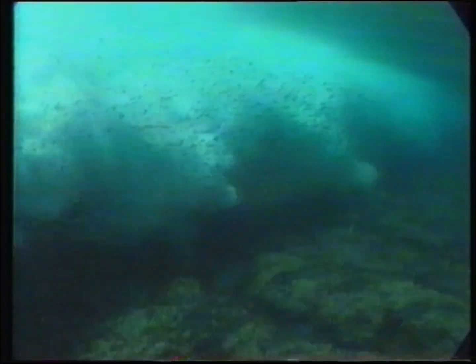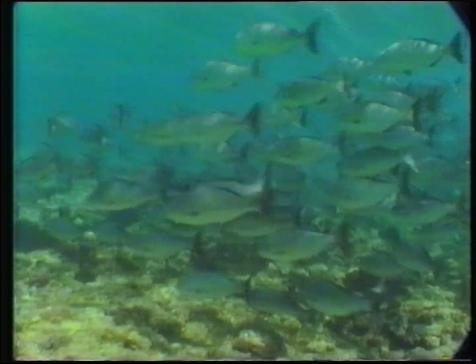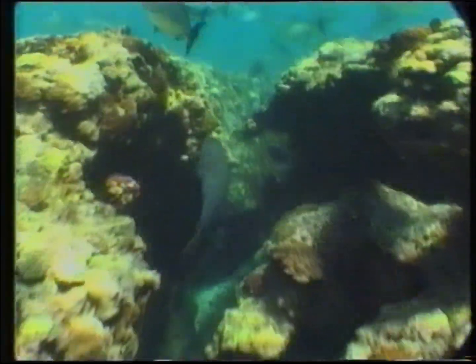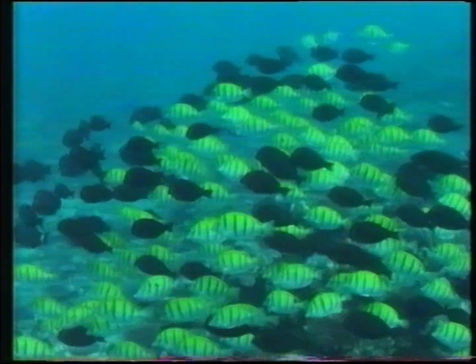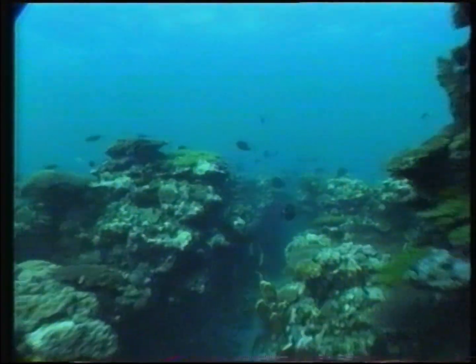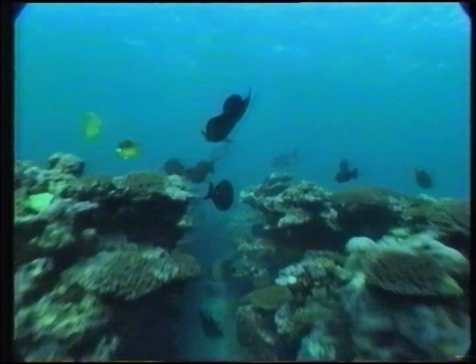There are a lot of gullies and little gutters running through it, which make it really interesting. It looks like a network of little canyons running in towards the coast. And of course you get a lot of fish life congregating in those little gutters, and if you swim up and down those, it's like you're actually flying through canyons and chasing birds along.